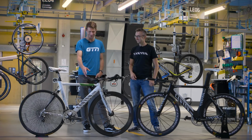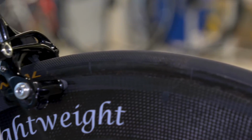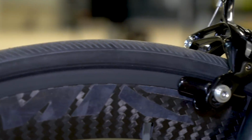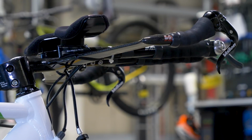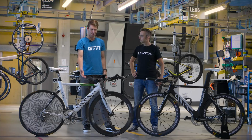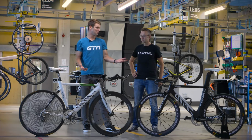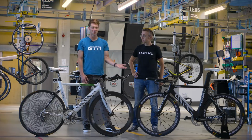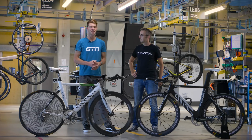Okay, so I do notice here on the aluminium we've got external cable routing, we've got the brakes exposed on both of the models. We've got non-integrated handlebars, standard stems. So actually quite dated compared to the bikes that we see nowadays. But obviously the top end riders were using these bikes at the time. But now let's move on and take a look at the second generation Canyon Speedmax.